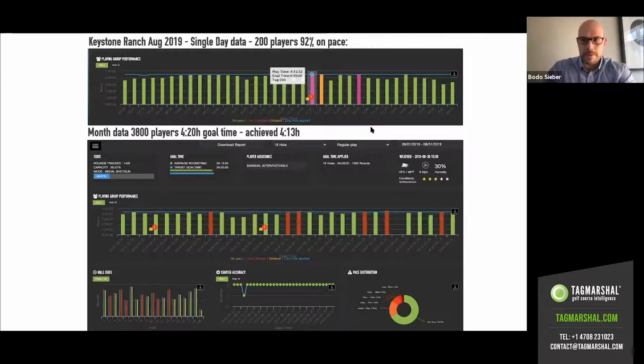Yeah, we just jumped straight ahead to some data here that's actually from Keystone. I know that 2020 was an outlier for many reasons, but you also were very busy. So this is from a regular year. It's a 200 player day, and this was quite shortly after you started to come online with the system, because your season's short, being so high up in the mountains. But it's amazing to see you've got 92% of your play on pace so early in the system implementation. And this is a single day. Here you can see that your team's right on it when a group falls out of position. And down here is what looks to be a whole month of about 3,800 players, and you're coming in at 4:13, which is really nicely under the goal time you've set for yourselves.